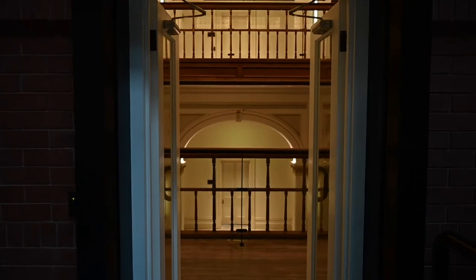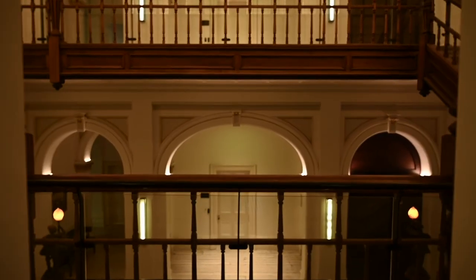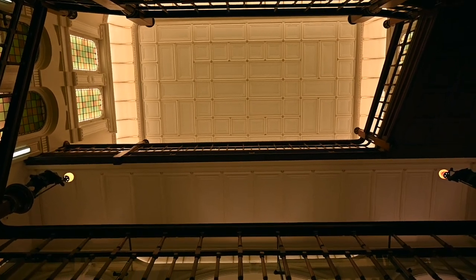So one of the key attributes of, I think, good lighting design is that when you step into a space, you feel like you're in a different world. And I think when that's achieved, I think lighting design has really done what it's supposed to do.